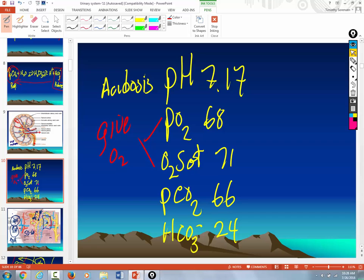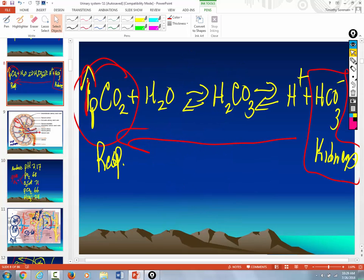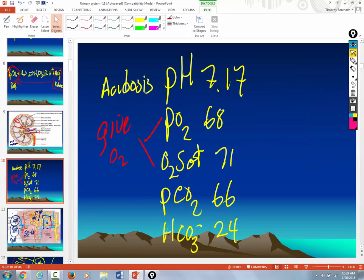Now you look at the PCO2. Is the PCO2 high, low, or normal? Look at the values. It's high. So if the PCO2 is high, what's going to happen to the pH of the blood? It's going to go down. And if the pH goes down, if it's less than 7.35, it's an acidosis. So in this example, what's causing the acidosis? And what system controls CO2? So this is it. You better write this down. This is a respiratory acidosis.